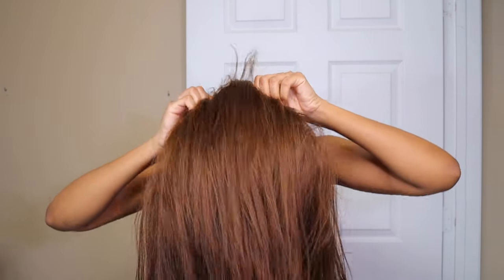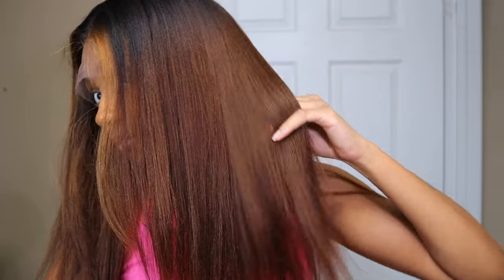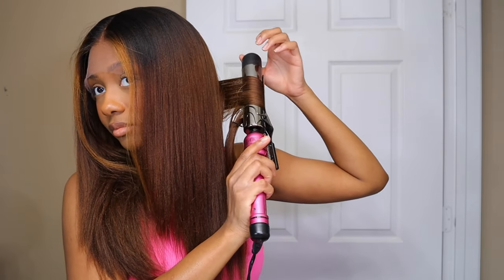So right off the bat, this is me putting the wig on. I did wash it first. It did come pre-curled. I will say that whenever I first got the wig, I wasn't very excited about it, just because it was already styled in the box and it was kind of the way it looked. But once I washed it and I styled it, I absolutely fell in love with this wig. I love that it's a Yaki texture as well, because it just gives that natural look. Once the lace is cut off, it just looks like it could be my hair.